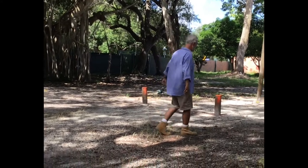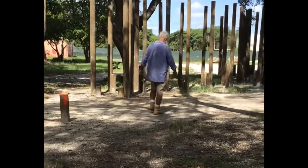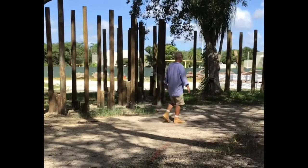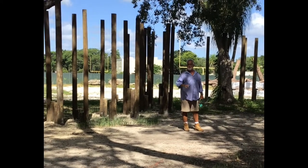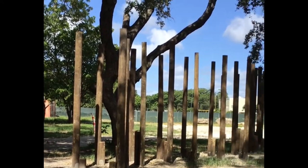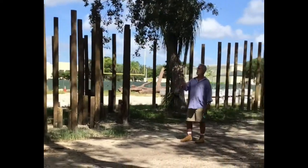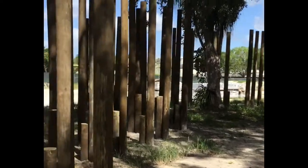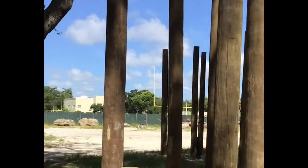And then we keep going over here for two more quick things. So, we have two more things to show you. This is what we call the bamboo forest. It doesn't look like a bamboo forest quite yet. There's three sections to this amazing structure. The bamboo will be planted around it on each side of it and kind of hide these beautiful posts.